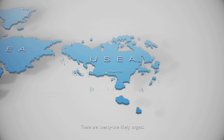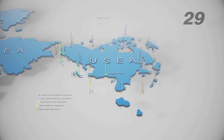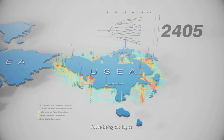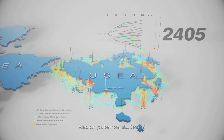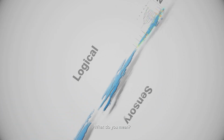There are 21 likely targets. The number of main routes to the targets is 2,405. Wrong. You're being too logical. Want me to define main? Alex, can you be more sensory? What do you mean?